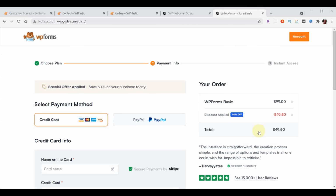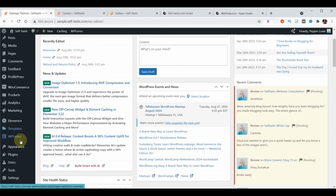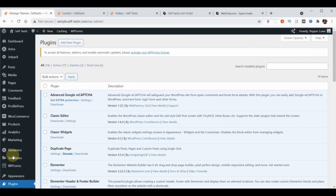Okay, now that your purchase is complete, you should have the latest version of WPForms in your Downloads folder and access to your license key to activate the Pro version. So at this point, we want to go back to your dashboard in WordPress, and then we want to scroll down and find Plugins. Then we're going to click on Add New Plugin.